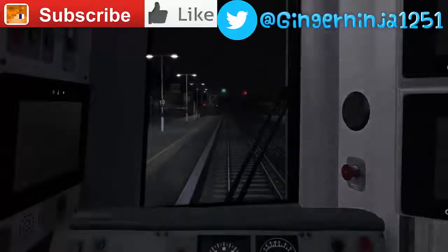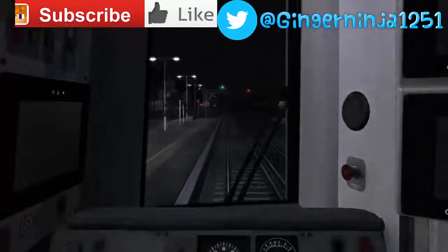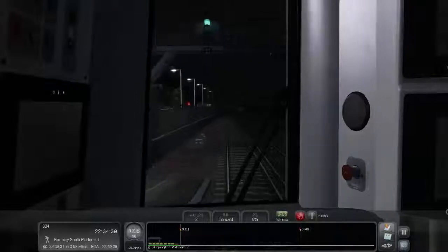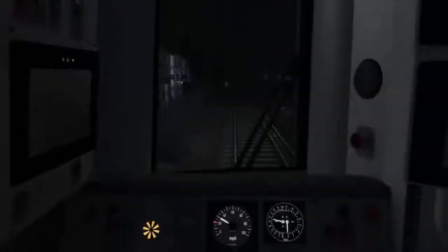Okie dokie! So, the frame rate, of course, is going to be a little bit crap because I am recording using some software. I will be trying different types of software to see if I can get a better recording. But anyway, next up, Bromley South at 39 minutes past, the speed limit. Nice. Follow speed, Mr. Gupta. We will not be stopping at Petts Wood, nor Bickley.